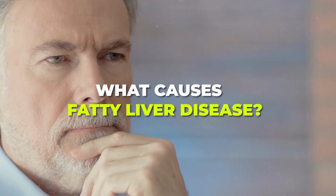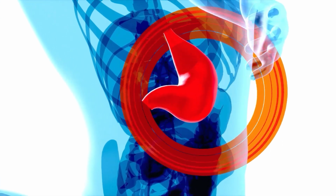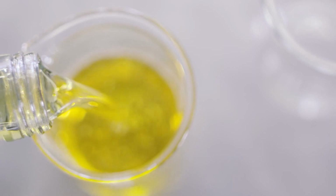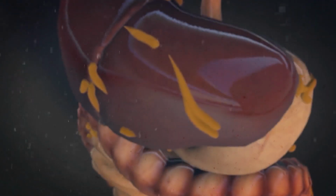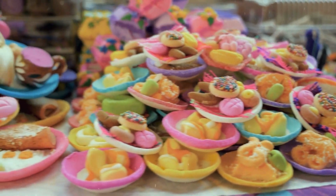What causes fatty liver disease? The primary culprits behind fatty liver disease often lie in our modern diets. Consuming excessive omega-6 vegetable oils, such as corn, soy, cottonseed, or margarine, can trigger inflammation in the liver cells, disrupting the normal digestion of fats. Additionally, sugary foods can produce free fatty acids, exacerbating the problem.